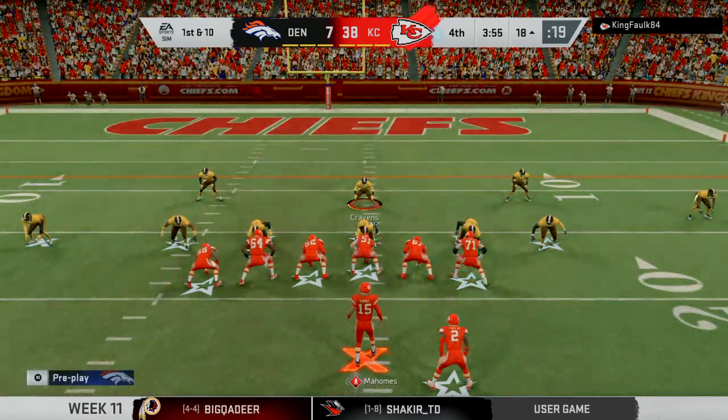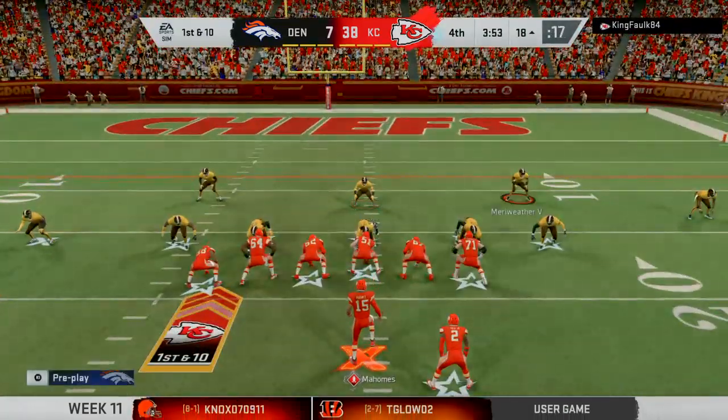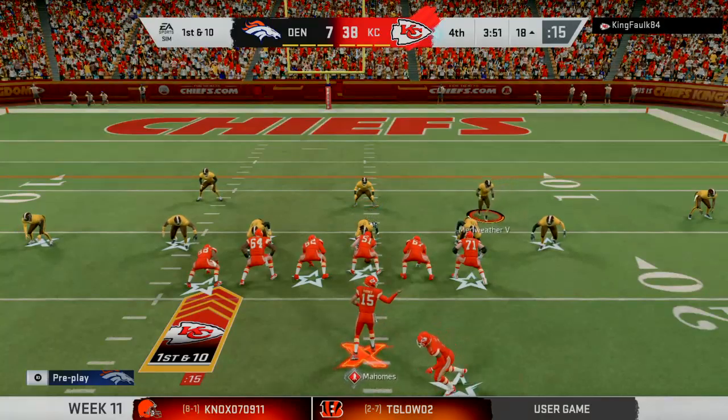Yellow. There's a lane. Tight, tight, watch left. Tight, tight, watch left. Out.